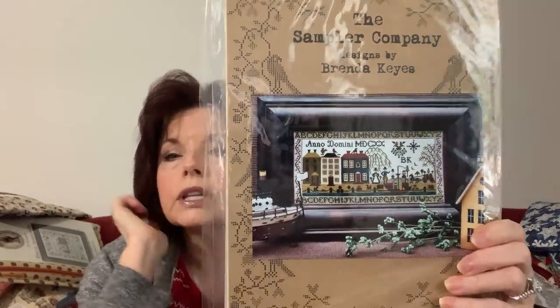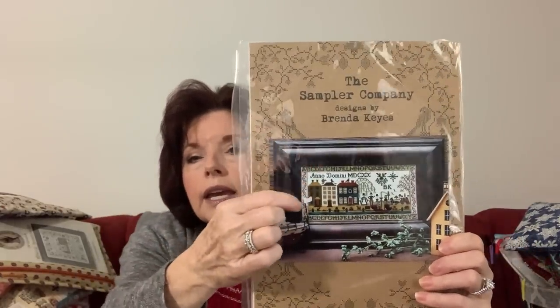This one is one of the smaller samplers, and I am stitching this one on a 16 count Aida in the color Ice Blue. So it's a very, very light blue color. And I am using the called for DMCs for this one.